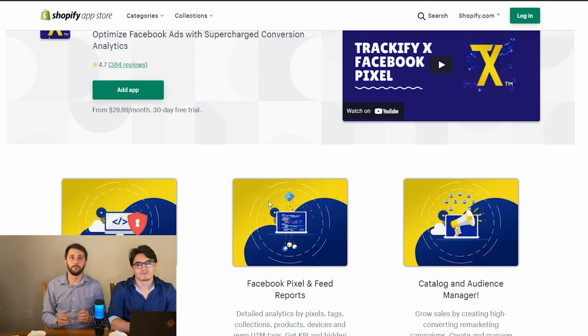That is very vital when it comes to knowing which ads you need to cut off or which ones to increase the budget, to duplicate, to create CBO campaigns. You can't do that unless you know where the conversions are coming from, and Trackify is your app to use. If you are running ads on Facebook, you absolutely have to use Trackify.